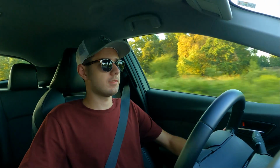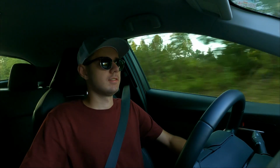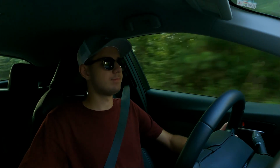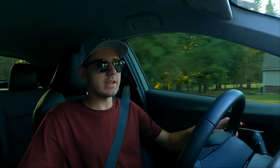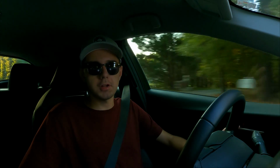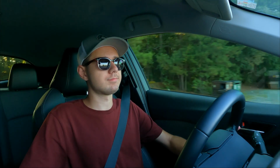It hasn't been to the dealer for anything other than that, so it hasn't had any warranty work or anything like that, which again is not really surprising because of course it's a Toyota. This is just a nice little daily car, which is really what it was intended to be. The seats are super comfortable. They're the same seats actually as in the Corolla that I reviewed recently, which again were super comfortable.